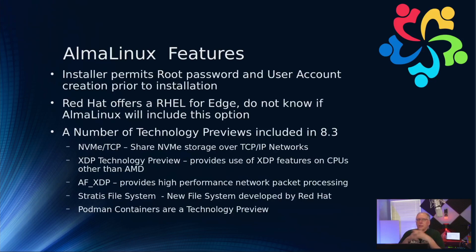The installer, just like Rocky Linux and Red Hat, permits the root password and user account creation prior to the actual installation. In the past, the installation would start, and I always felt like you were in a race. Will it install before I get my user accounts built or not? It wasn't really a race, but it just made you feel weird.